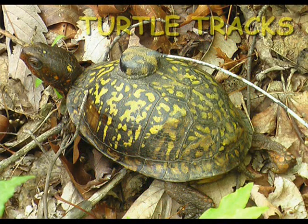Shade. The air stays cool. Turtle Track Spring 2011 update.